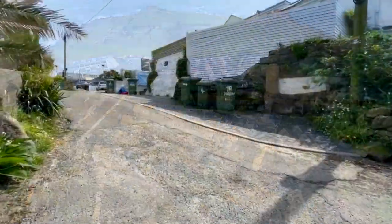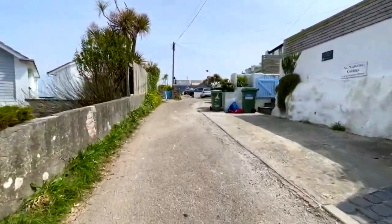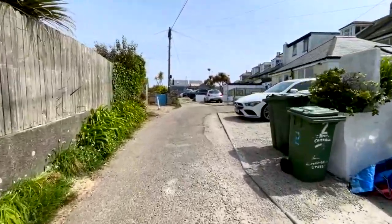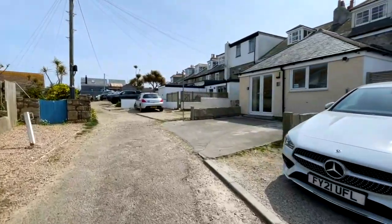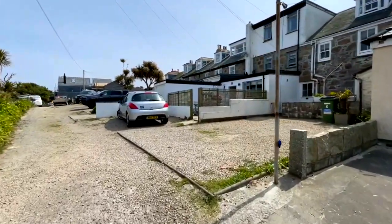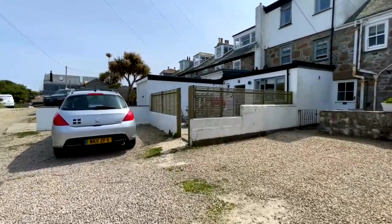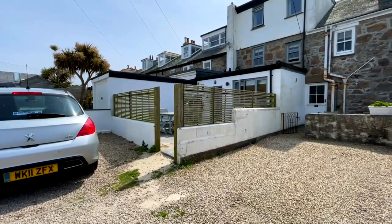And so you've got this access lane just off the right of Borough Road, which leads you up to the rear of the property, which you can see from here. So where the silver car is parked is actually the parking space. And inside that is the courtyard garden, which I'll show you.